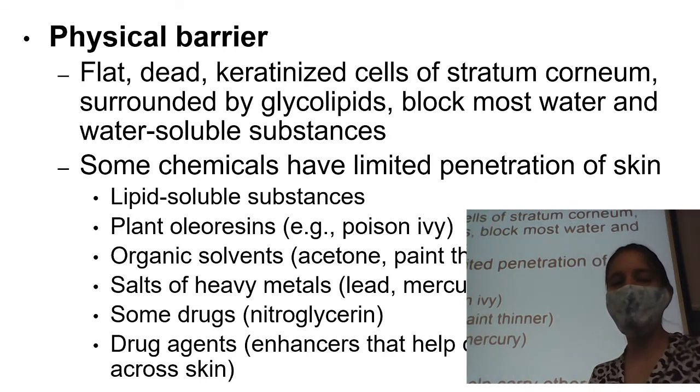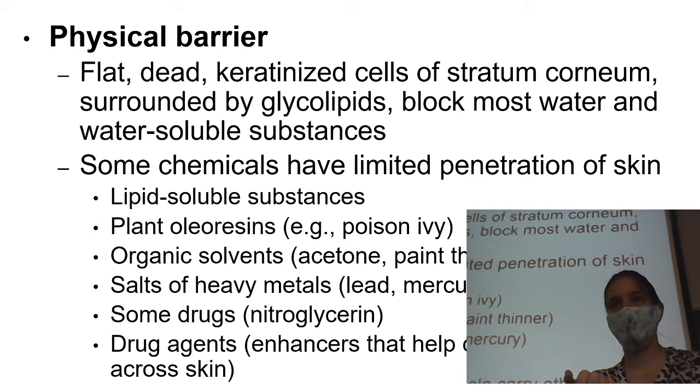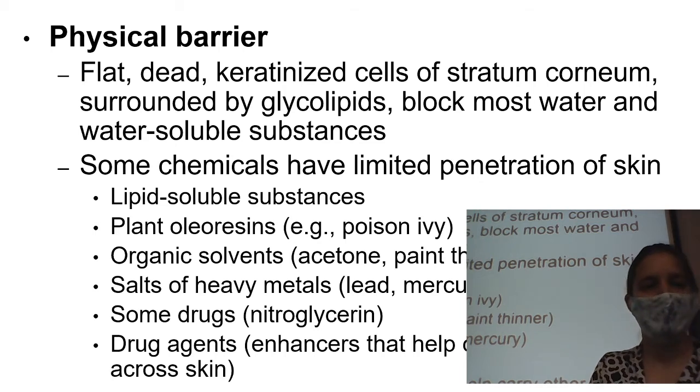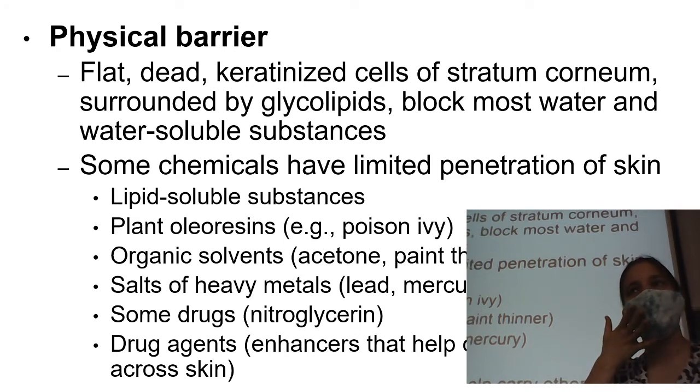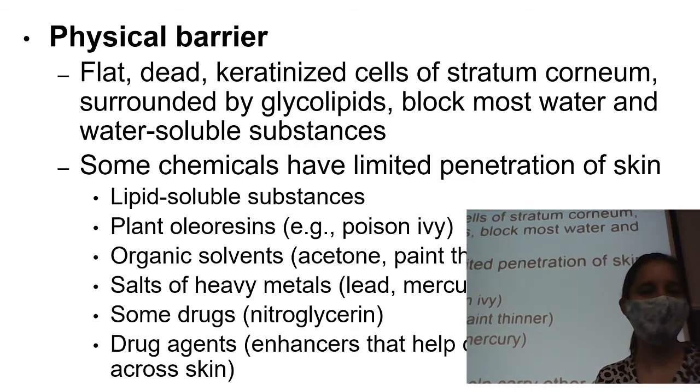But some stuff does go through. So like if you're say eating off of lead dishes, or if you're touching lead a bunch, some of these heavy metals can actually go through your skin. It's kind of a bad deal. Ancient Romans used lead oxide. It's really white. They used it as a makeup. Yeah, not good. Very, very not good. Lead poisoning is real, people.